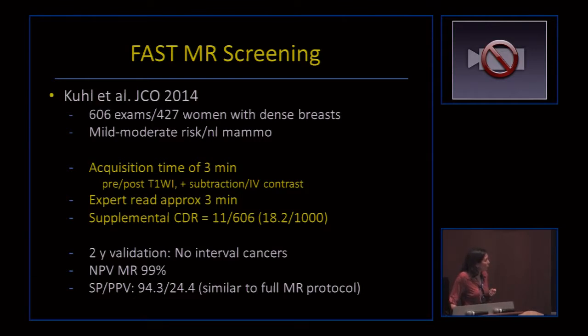And look at that supplemental cancer detection rate, 18.2 per thousand, so much higher than mammography, which could be as high at best at 7 per thousand, or screening ultrasound, which is 3 to 4 per thousand.